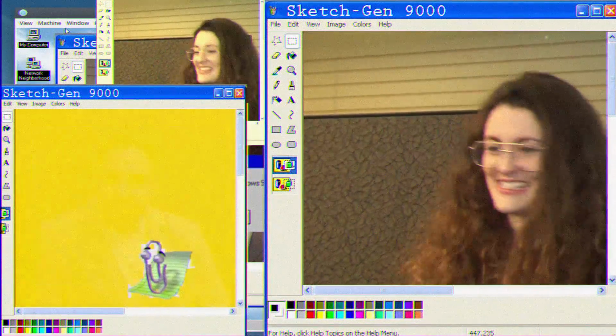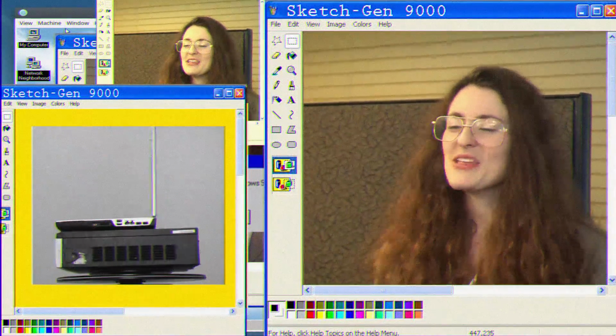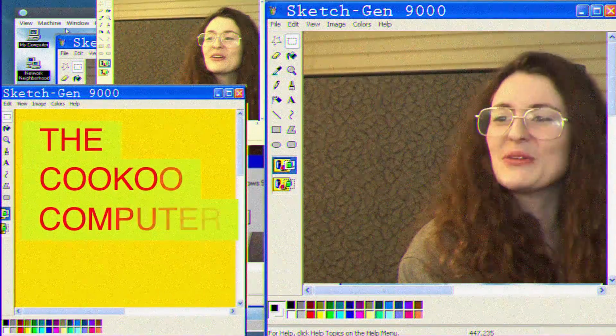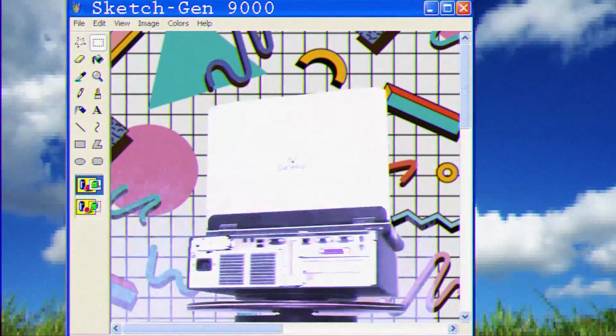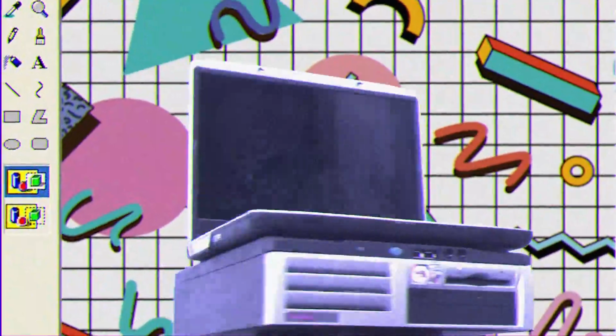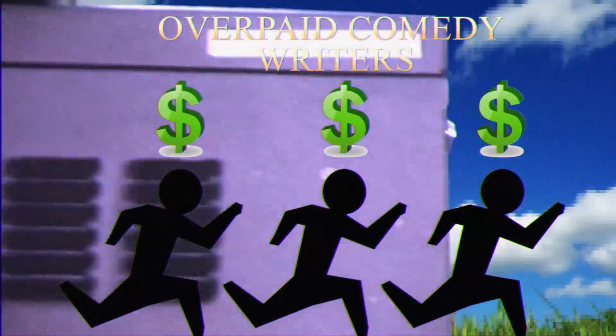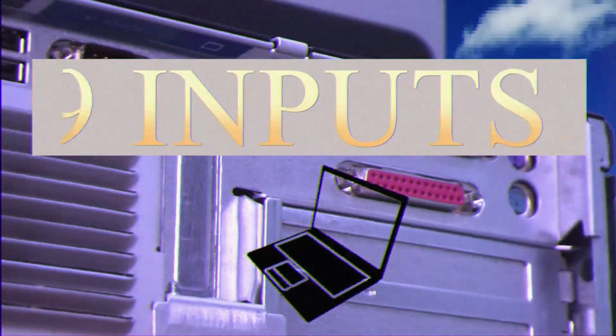And say hello to the SketchGen 9000. It's top-of-the-line comedy technology, and you could even call it my nickname, the Cuckoo Computer. Introducing the SketchGen 9000. It's the completely automated comedy generator. It does the work of not one, not two, but three overpaid comedy writers. It also has 9 inputs.